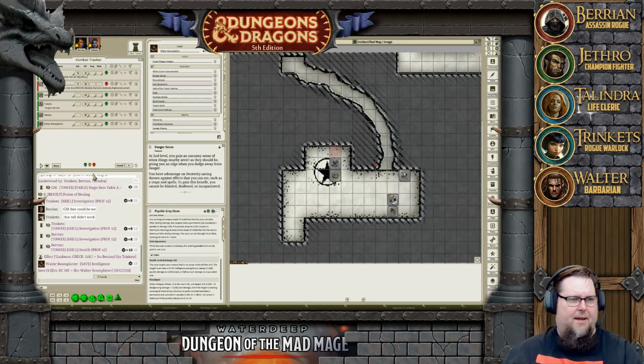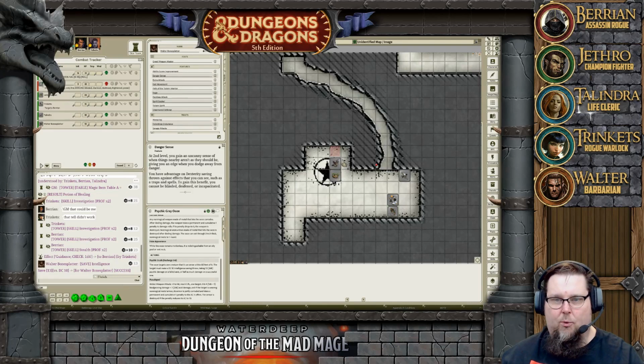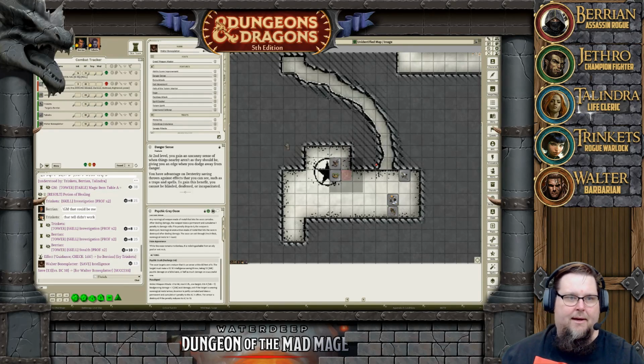You felt something kind of invading your mind, like a bunch of pressure in your head, but you resisted it and shook it off with a great intelligence saving throw. And then that's when you look up and you see this thing drop down, and it drops down right on top of Jethro, and it looks like you would know what this is.